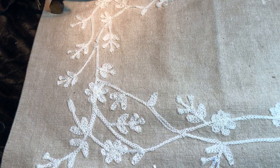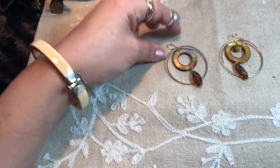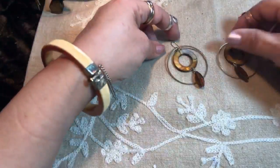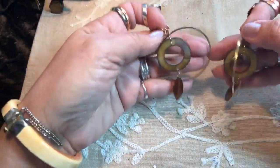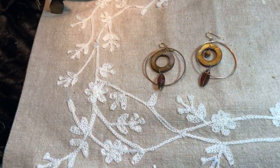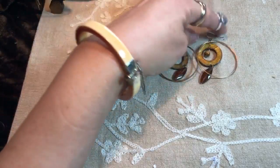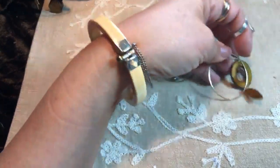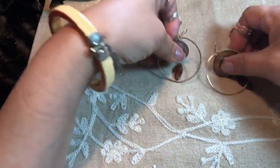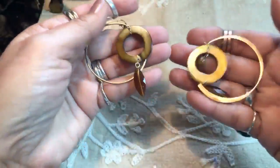And they're glass stones. They're very dusty. I have to actually clean these up. But I think they're pretty. Very cute. That same really pretty rich shell color too.